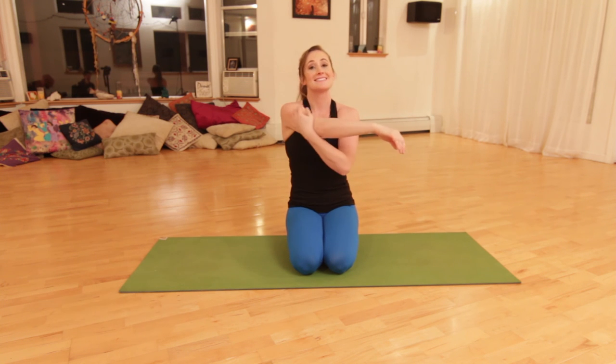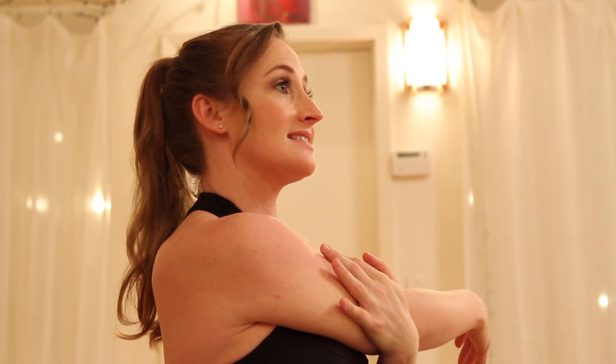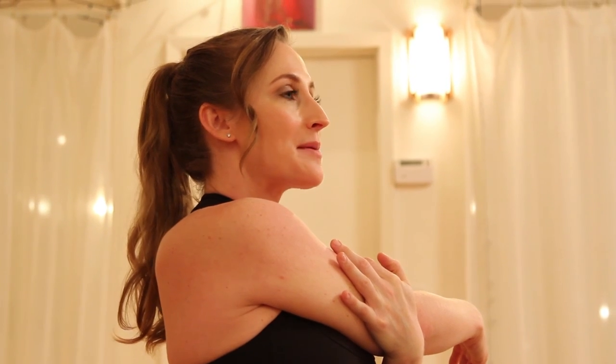And then you're going to switch. Do the other side again. Naturally, it kind of comes up. Roll it down so that you can really feel that stretch pulling in there. There's a little bit of resistance. Opening up those tired shoulders. And remember to breathe.